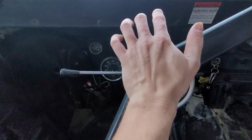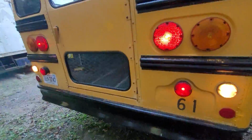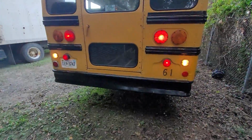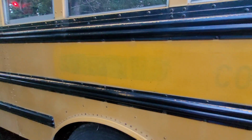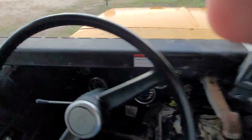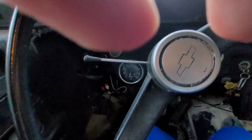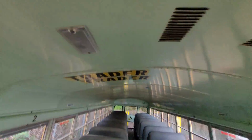Horn. Backup alarm is a little quiet. I do need to replace that at some point. Wasn't an issue with inspection. Let's see. Backup lights work. Yeah, you can kind of see it a little better over here. And so yeah, that's basically it. Oh, I've also got my magnets I put on.